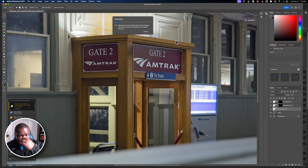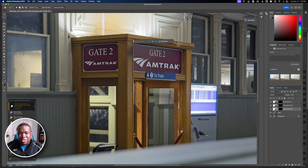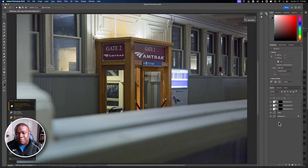And, you know, this is all subjective. Your photo may not need it, but this is kind of my thought process. I want to clean up as much as possible before I start to deep dive into the edit. And this, I think, looks great. Whatever it did here is just fantastic. So I'm happy with those results. Let's go ahead and zoom back out.